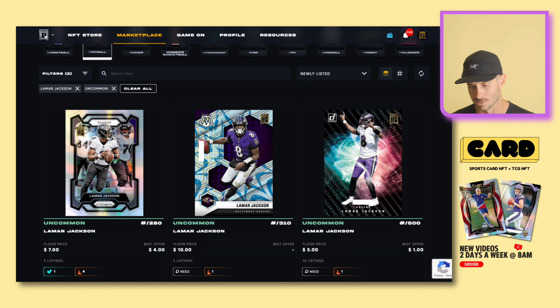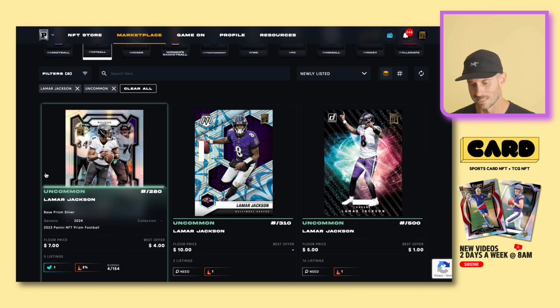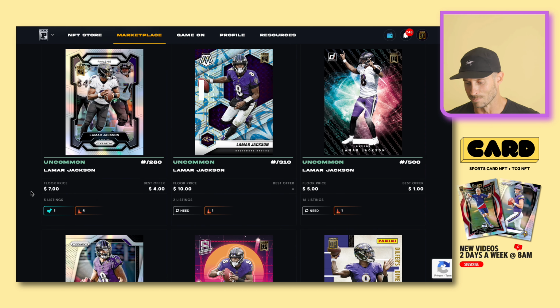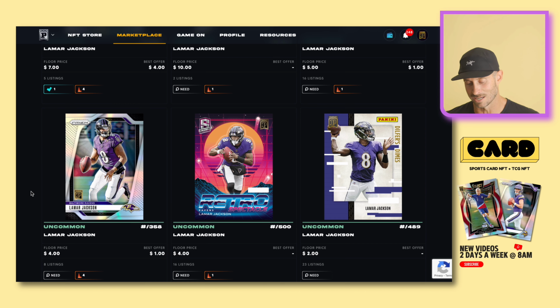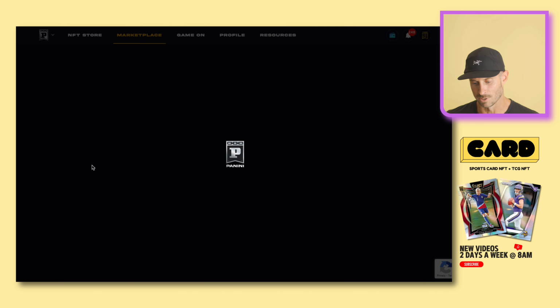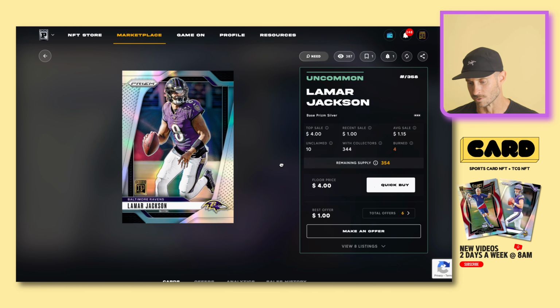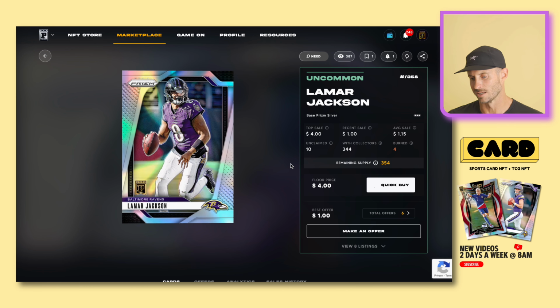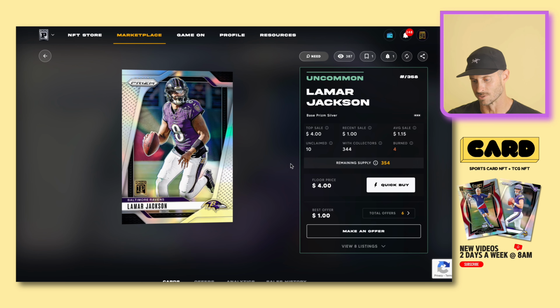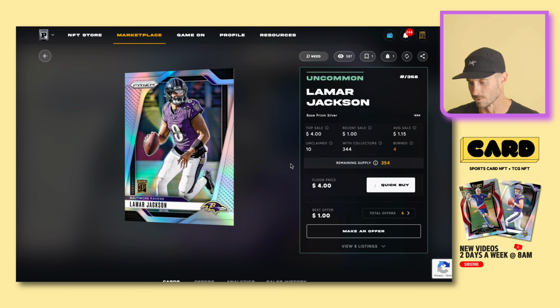As you can see, this Lamar Jackson Silver Prism is out of 280. I mean, 280 to me is still pretty scarce, comparing it to the physical world. That's why I like to start with this, because I don't actually think that they're that base. They're pretty scarce to me. So I'm going to go to the 2024 Prism Silver. And I'm sorry, my connection right now is a little spotty. Usually it's a little more fluid.